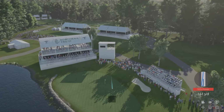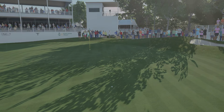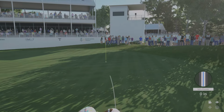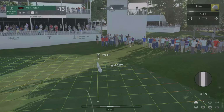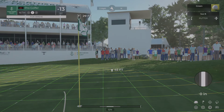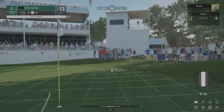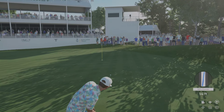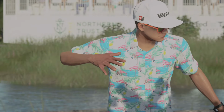Going with the 6-iron here. Well, there's a very good reason why he's leading this tournament, and that's Exhibit A. Oh, this will be good for the momentum. Let's make this birdie putt. Looking really good. He just keeps putting a gap on the rest of the field.